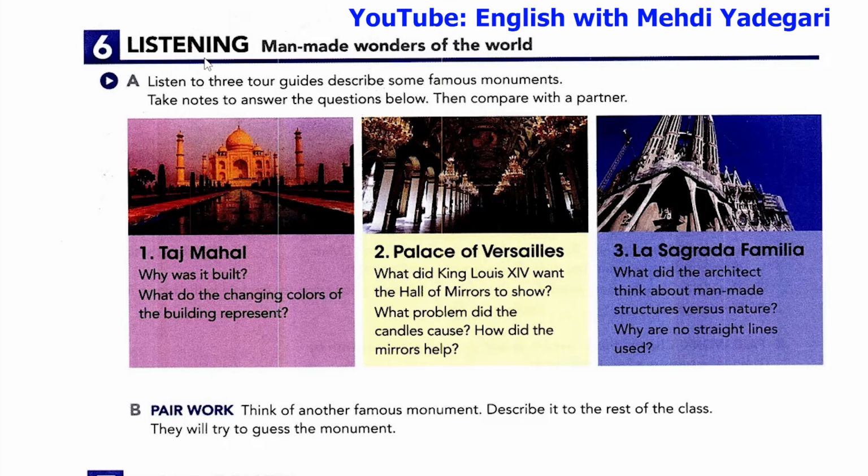In part 6 listening, you have to listen to 3 descriptions of monuments or landmarks. Listen to 3 tour guides describe some famous monuments. The first one is Taj Mahal. As you listen, you have to answer these questions. Why was it built? Why was it built? چرا ساخته شد و یا بنا شد؟ حالت سوال مجهوله.